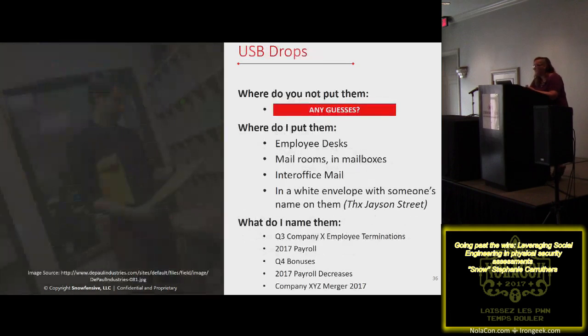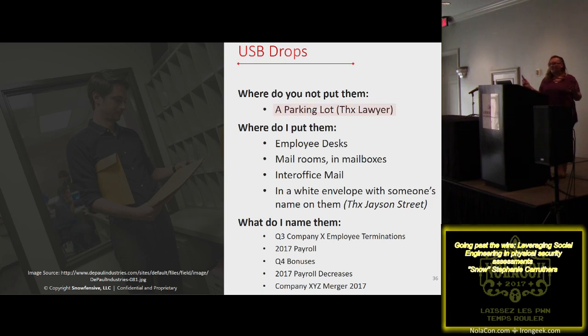USB drops. Where do you not put USBs when you're doing USB drops? Anyone? I heard something. No? Parking lots. Everyone that says that you do USB drops says they put them in parking lots. That is such a bad mistake. What if your client's patients or their clients get it? Are they in scope? No.